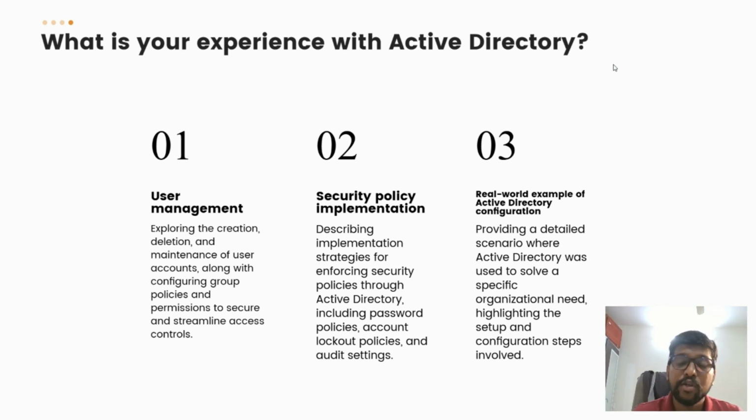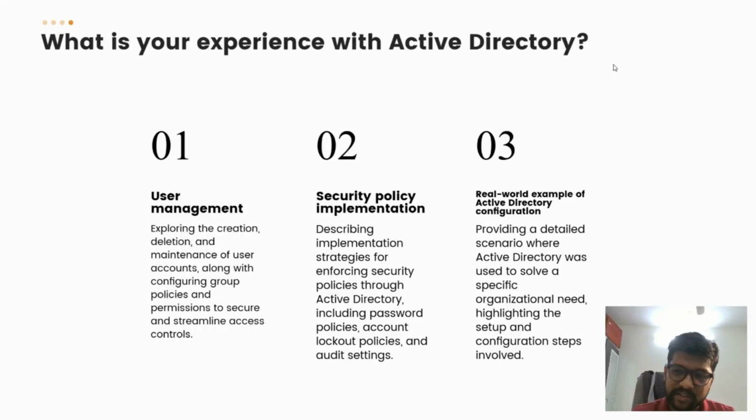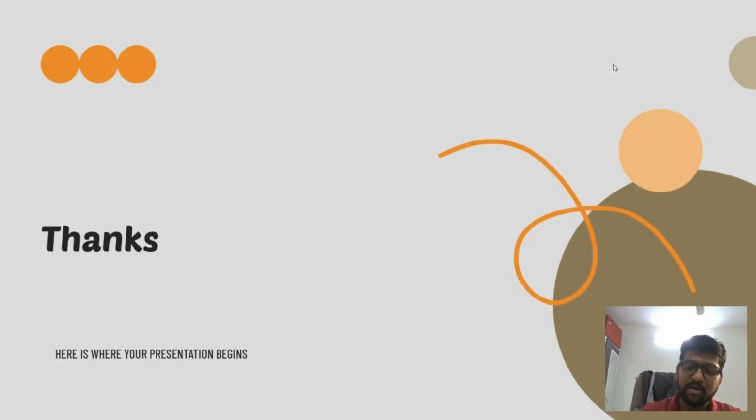Security policy implementation. You are required to describe the implementation strategies for enforcing security policies through Active Directory. Security is a key important thing in every organization. So how you have implemented the security policies in Active Directory, you need to add that example, including the password policies, account lockout policies, and audit settings. Those are important policies. Real world example of Active Directory configuration: providing a detailed scenario where Active Directory was used to solve a specific organizational need, highlighting the setup and configuration steps involved. You are required to give any real world example where Active Directory is used effectively in the organization.